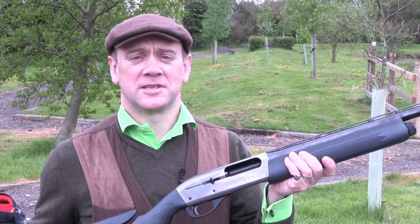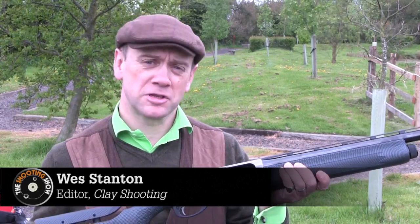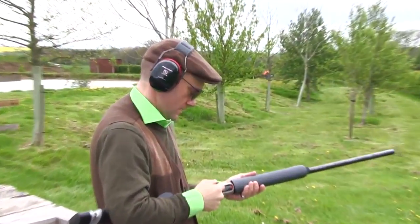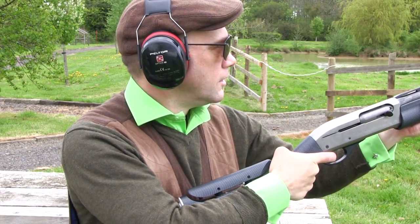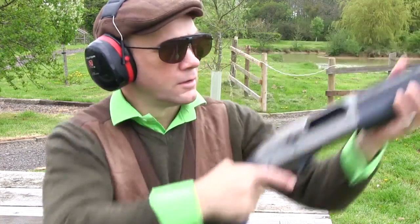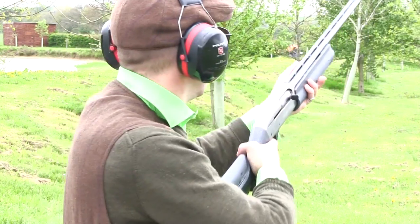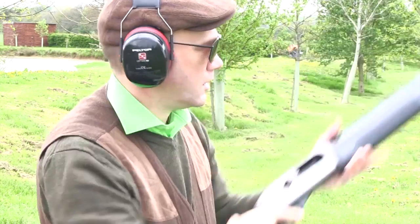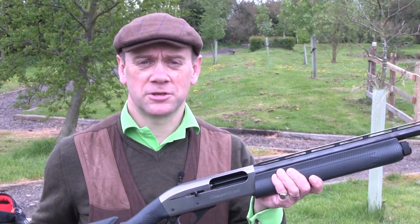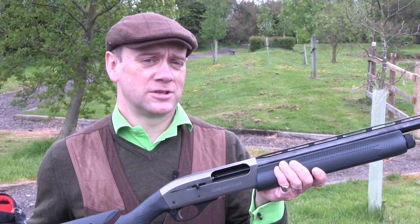Hi there, I'm Wes Stanton, editor of Clay Shooting magazine, and this afternoon I've been testing this rather smart looking Remington 1100 at Honesbury Shooting Ground in Warwickshire. For those of you interested in firearms history, the Remington 1100 celebrated its 50th birthday last year.